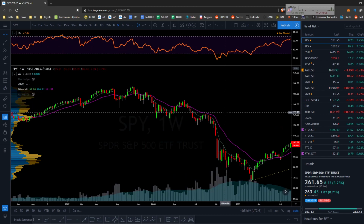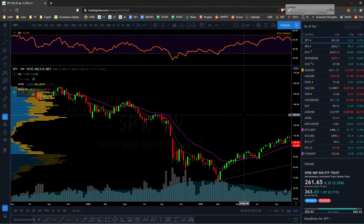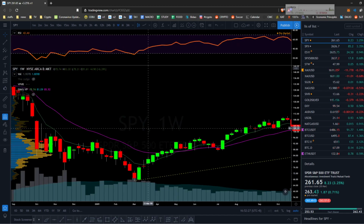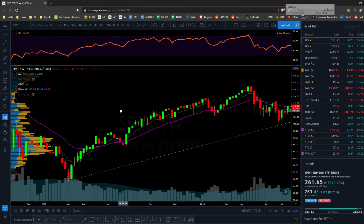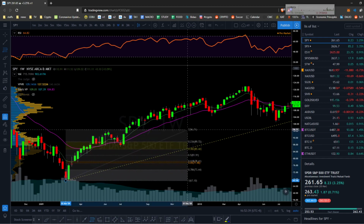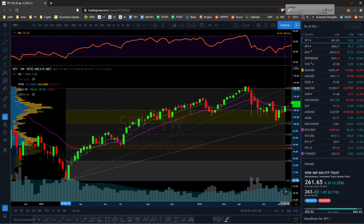Obviously, he said that it is not a call for the bottom, but nevertheless, it's very interesting. And if you can see here, what happened afterwards is we had this bullish engulfing candle here, and then we basically did not consolidate. We did not consolidate more than 0.382 for years.